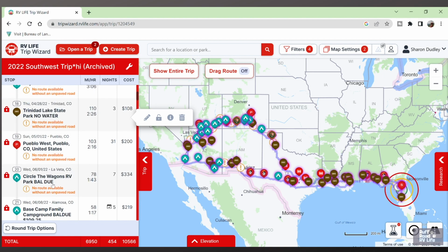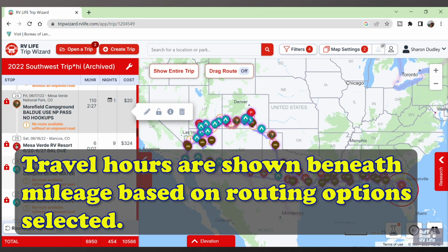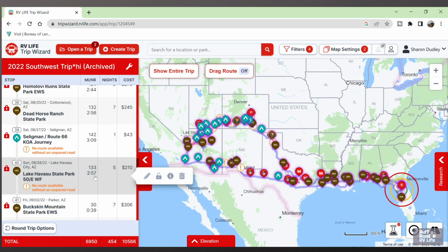Going down, you can see these are the actual costs I put in here, how many nights we stayed at each place, and here's the mileage between stops. Like I said, we don't like to go over 150. And as you notice, these are right within our range. And that one's 142. So that's how the trip part of it works.